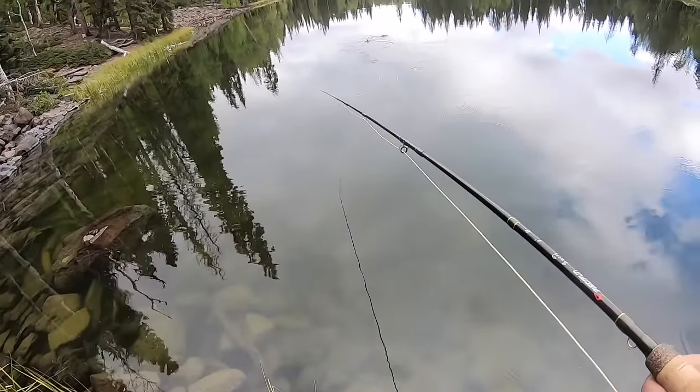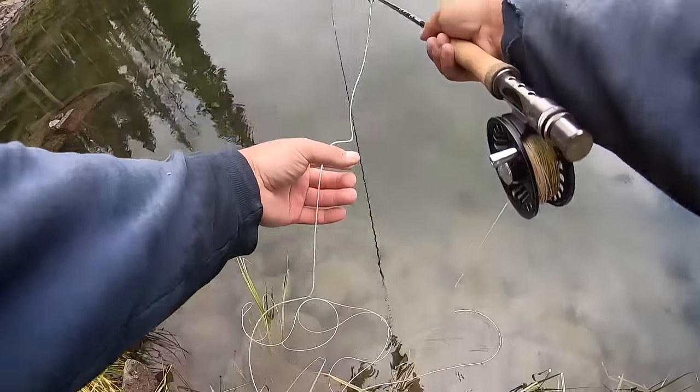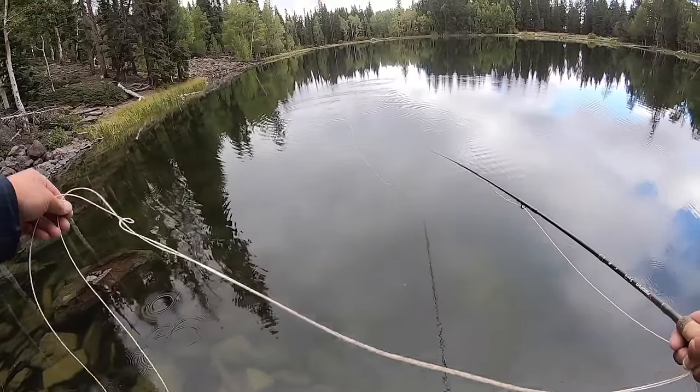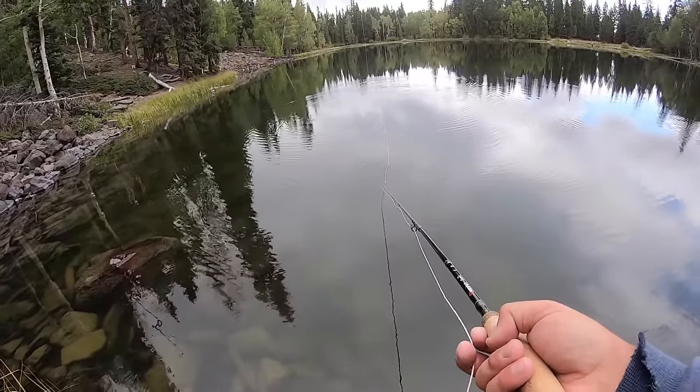Dude, are you kidding me? I'm not even kidding. I just got hit. You cannot make this stuff up. That is hilarious. Every time I say there's one down there, I get hit. Like, this is not a coincidence anymore.